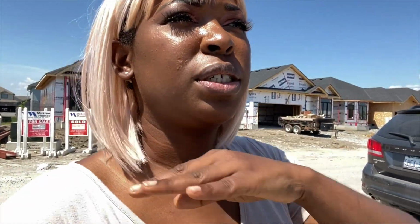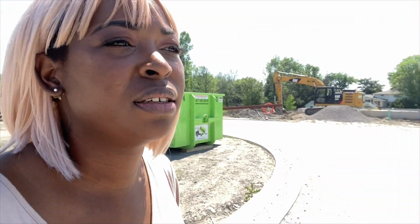So we're not able to see the model homes here, but we're able to see the other one, so we get an idea of how the builder works. So yeah, hopefully we could see Matron Homes. I like the home designs.